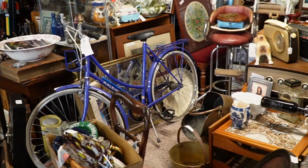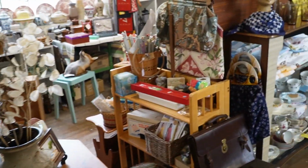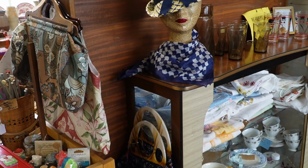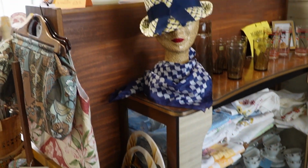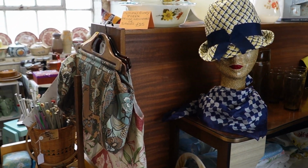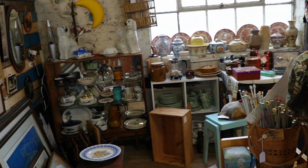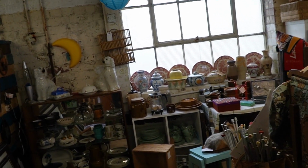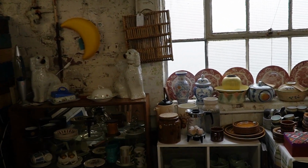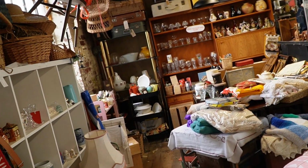Again, like I say, you could spend hours here. I think these guys are more, what's this then? 70s, 70s orientated, fashion orientated. And the odd car radio.